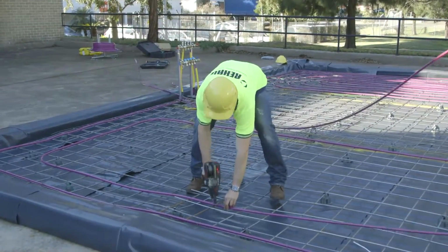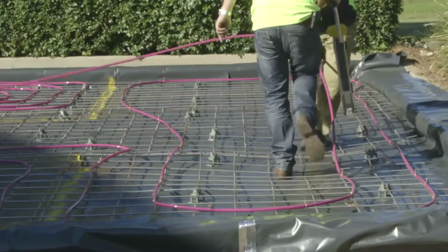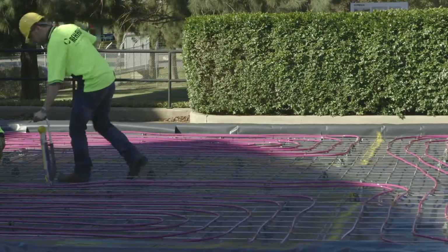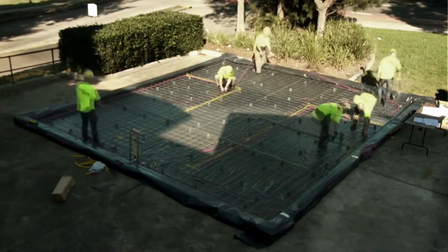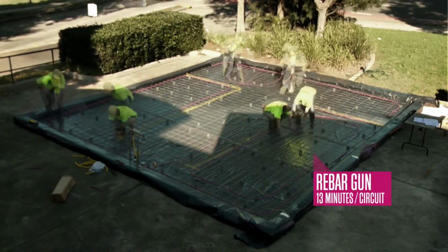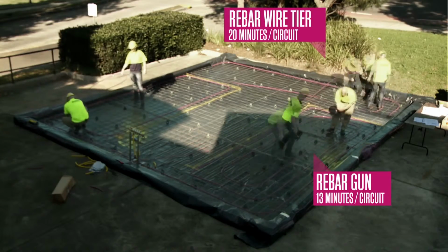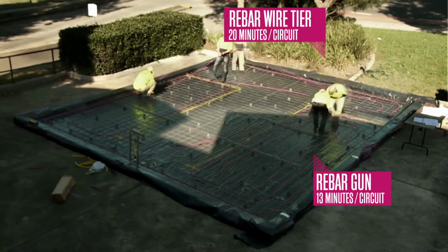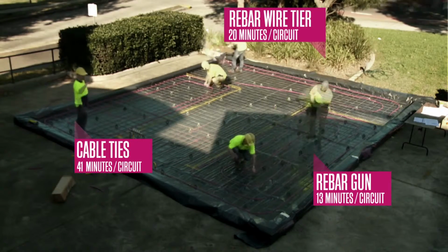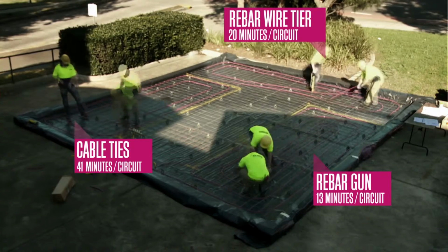A rebar gun provides the fastest method of securing pipe, whilst a rebar wire tie reduces the strain on the installer's back and knees. Whilst all three systems provide a secure method of fixing pipe, using rebar tools will save valuable hours during an installation. Regardless of the chosen fixing method, make sure that the entire circuit is laying flat along the reinforcement so that the depth of pipe is constant once the concrete is poured.